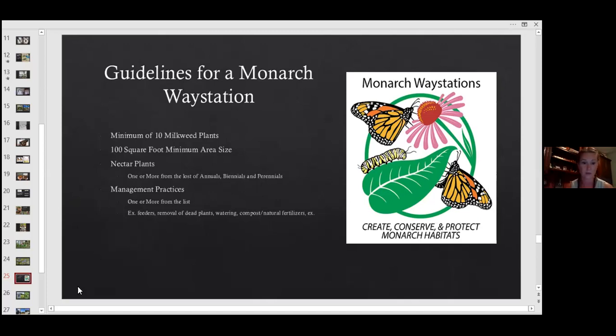So if you have it in a field that's beside you, if it's just next to your lawn, or in a couple of your flower beds, a minimum of 100 square foot area. There's a list of nectar plants that, once you look at it, there's so many, and I think there's a list for summer and fall, and a list of annuals and biannuals. There's a different list there, and you'll be surprised how many you actually already have.